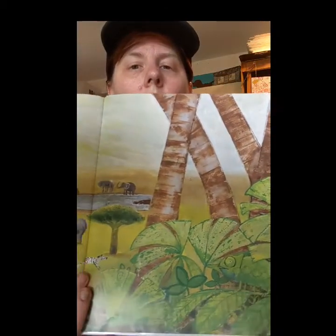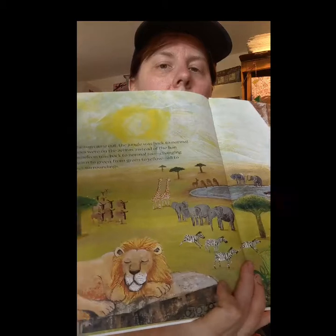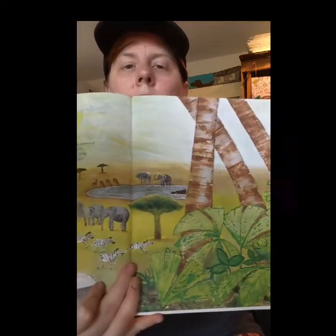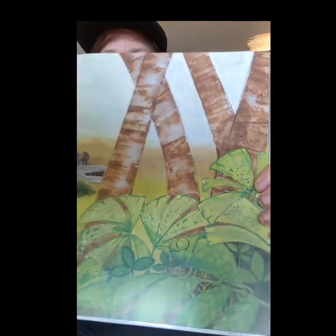When the sun came out, the jungle was back to normal. The stripes were on the zebras instead of the lion. And Chameleon was back to normal too, changing from brown to green, from green to yellow, all to match his surroundings. So they are all out there in the desert. Everybody's calm. You see Mr. Chameleon? There he is.